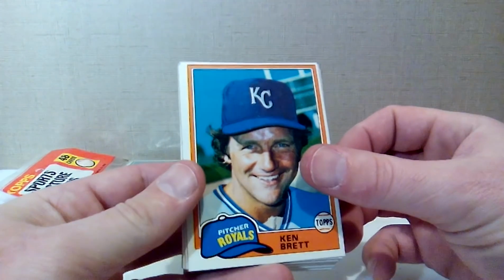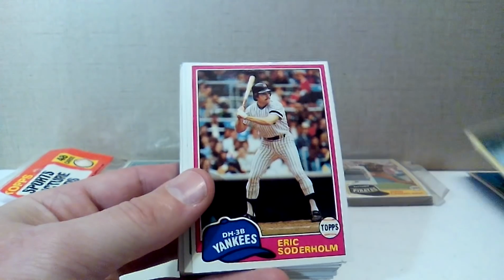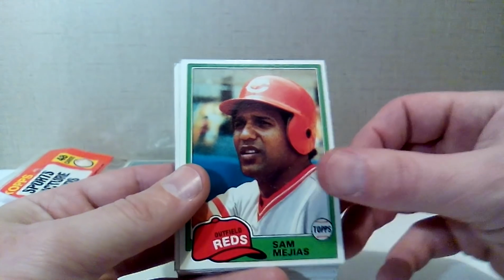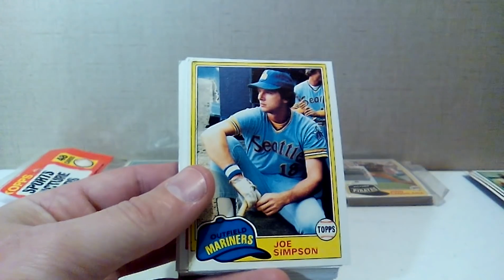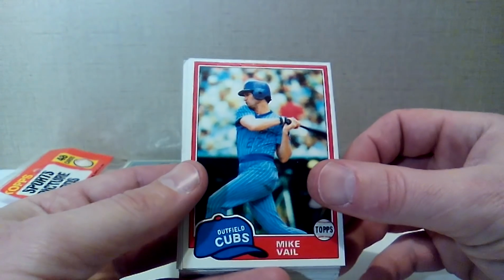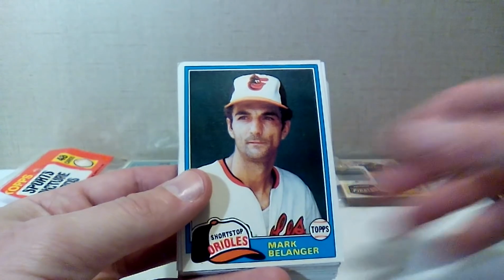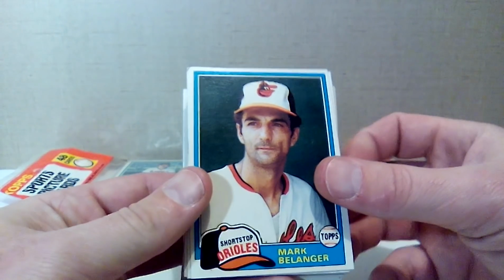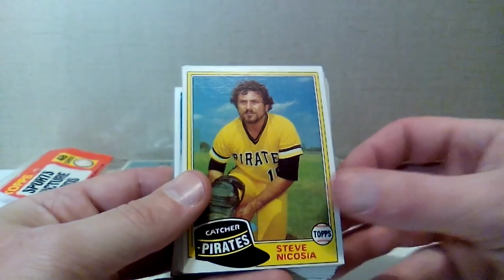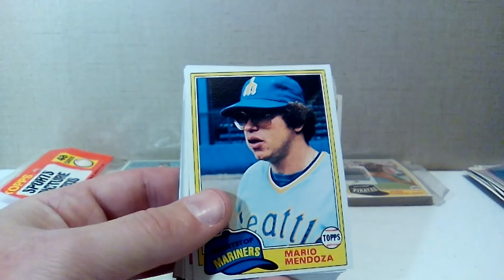Ken Brett, pitcher with the Royals. Wrong Brett, I want George. Rob Wilfong with the Twins. Eric Soderholm. Sammy Mejias with the Reds. Joe Simpson with the Brewers. Mike Vail with the Cubs. Those were interesting early 80s Cubs uniforms there. Mark Belanger, the Orioles. There's the Mike Scott, very young. Steve Nicosia, Pirates catcher. Rick Peters with the Tigers.